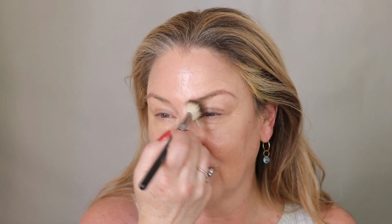If I use a highlighter, I like to put a little bit between the brows to kind of open everything up. I usually don't do the Cupid's bow because I don't have the most defined Cupid's bow ever.